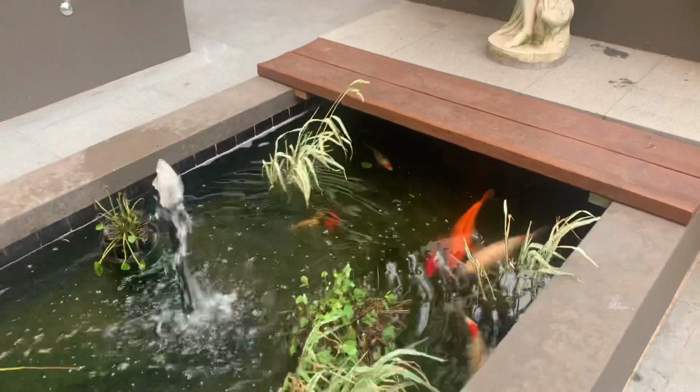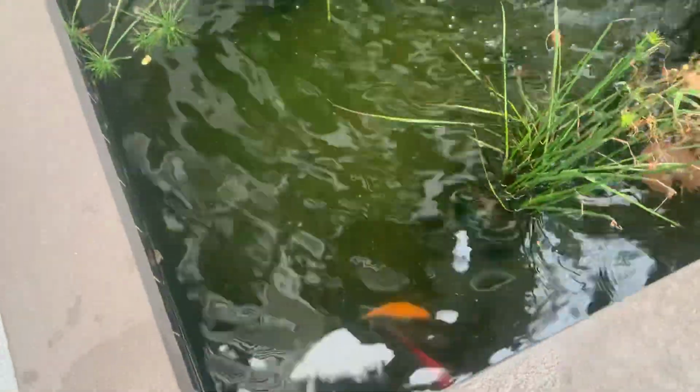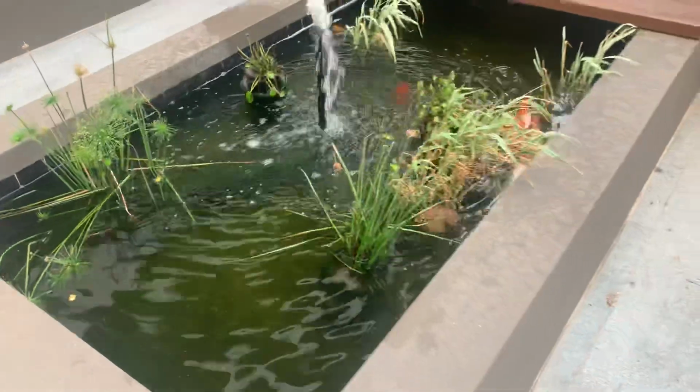But reducing input is what's going to have a nice, clear, healthy looking pond, not one that requires servicing every single week.